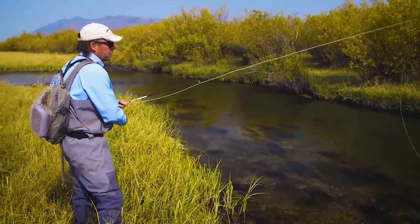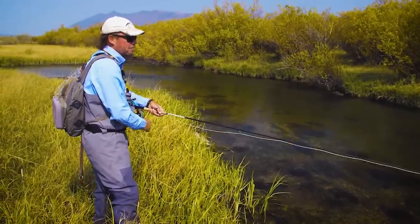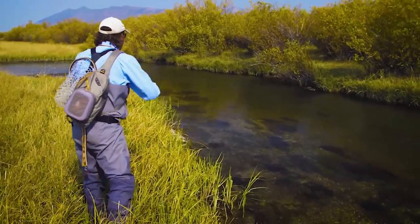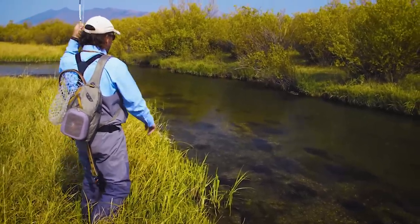You got to be ready when fishing small stream cutthroat. Generally, your first cast is your best cast. So when you're ready to lay one in there, you got to be ready to do the dance right away, because it could happen immediately just like that.